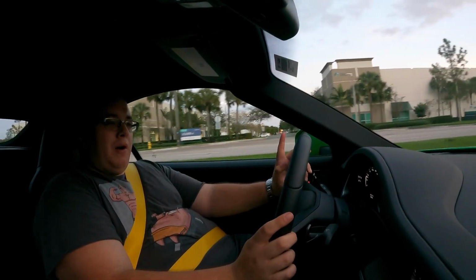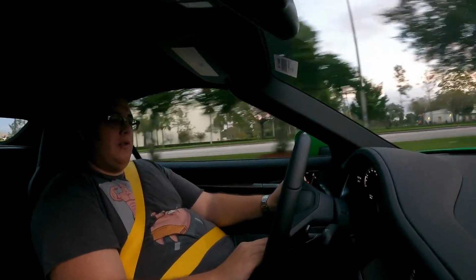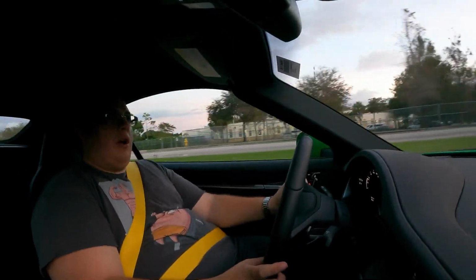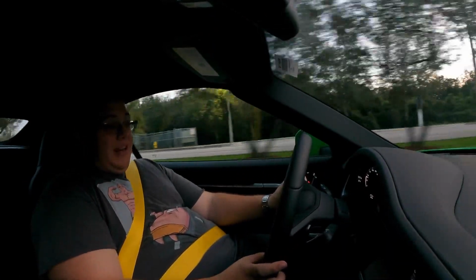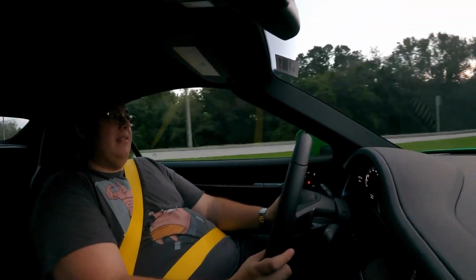I didn't try the Sport Response mode. I'm going to try that next, actually. I'm going to put it back into Sport Plus, and once I get to a straightaway, I'm going to try Sport Response. The second you put it into Sport Plus, that suspension becomes a little unforgiving. But it is a hardcore sports car. The Turbo S is the king of the 911s.